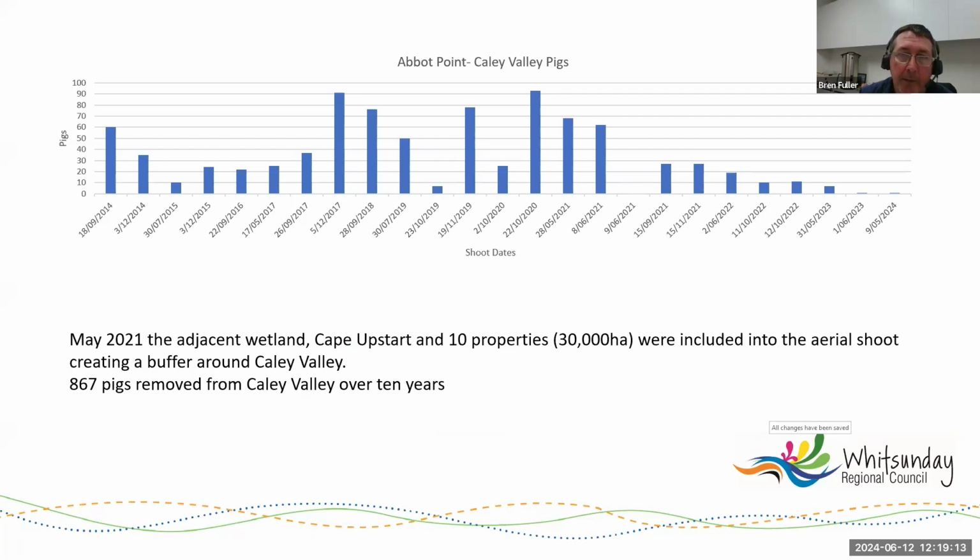The important thing for me, in May 2021, we got some funding from North Queensland Dry Tropics, and that money was to be spent on Carley Valley to control pigs. But I was able to convince the NRM group and also the other stakeholders who contribute financially to agree that their financial contributions could be spent not just shooting pigs on their patch, but we would create a buffer. So we ended up including an extra 10 properties around Carley Valley wetland, another 30,000 hectares. And I think that's been a big part of how we got to where we are now.